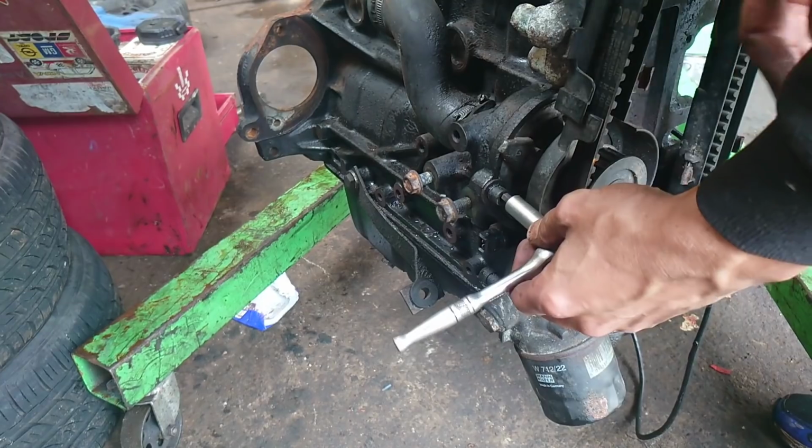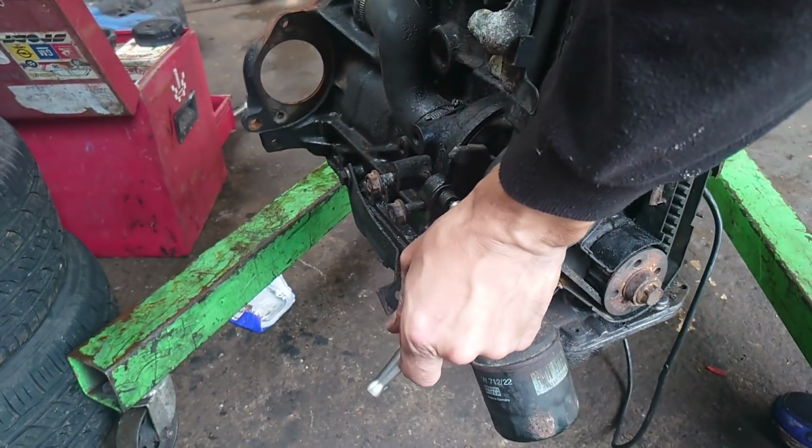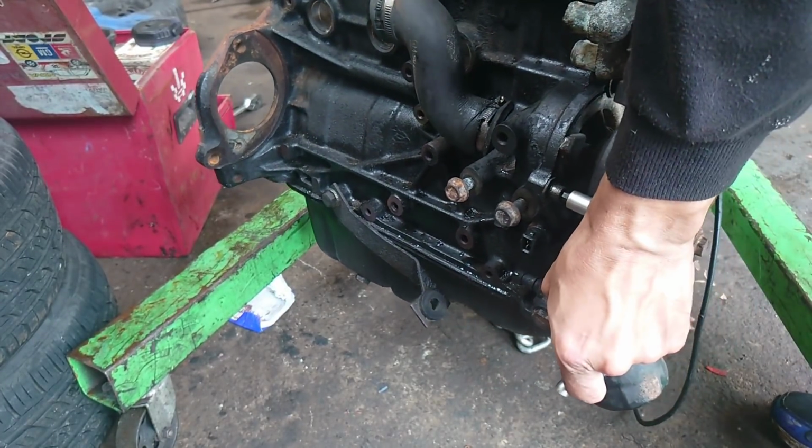You got that handheld torch? I don't know where it is. I'm going to just put it on the desk or something somewhere. My toolbox, I don't know.